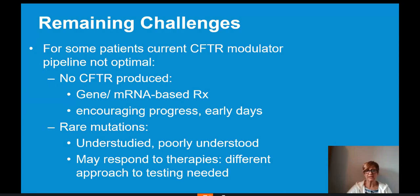These, by their very nature, are understudied and poorly understood, but these patients may respond to some existing therapies or they may respond to some future therapies, but testing them in strictly conducted clinical trials is unlikely to be appropriate, and we probably need a different approach to testing.